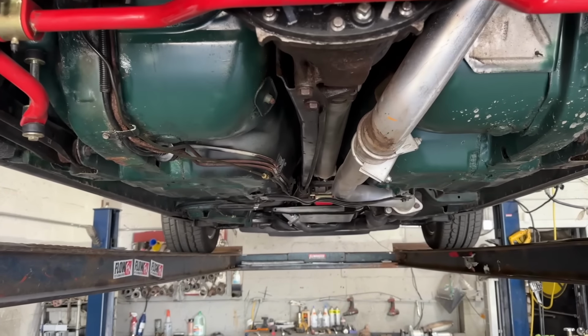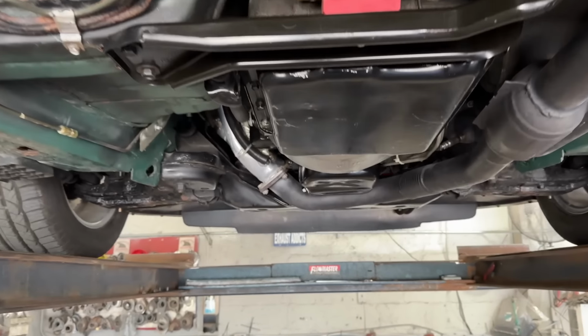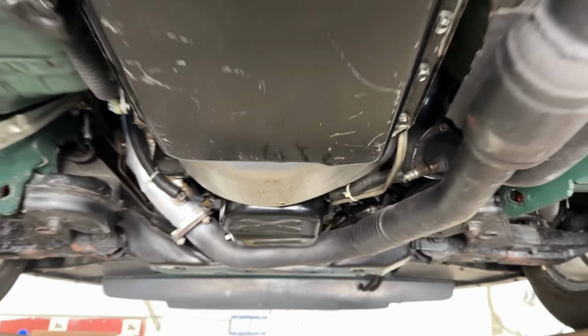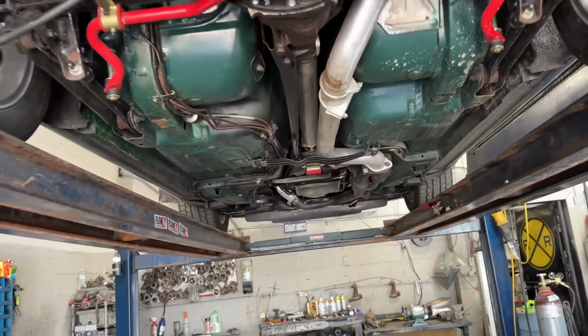It's clean. Got a little rust here and there. He's gonna change those fuel lines, but no leaks, nothing. It's dry as a whistle. For a 95, that is amazing. Beautiful car. All right, guys, stay tuned.